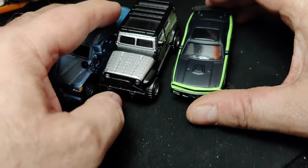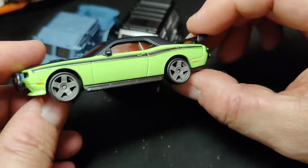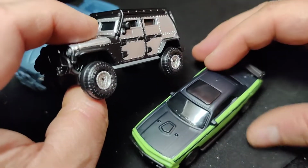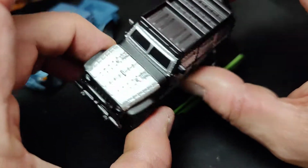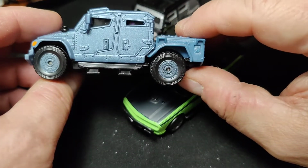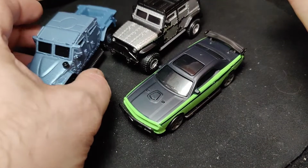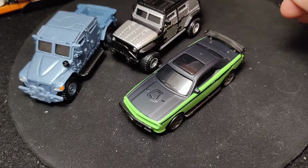Then we have a Fast and Furious 3-pack with this Challenger. And then we have the Jeep Wrangler Rubicon, all armored up. And finally we have this Navigator or whatever it is. These are also too wide for the orange track, but they fit just fine on the yellow track, so it would be a perfect platform to test them.